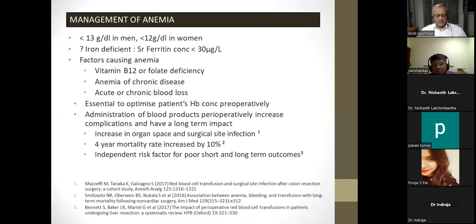This iron deficiency has a serious implication, sir. If there is a blood loss, it helps to see the potential to restore the hemoglobin through hemopoiesis when there is an ongoing blood loss. So iron deficiency is an important component to measure. The most specific and sensitive test here is serum ferritin concentration, and less than 30 microgram per liter is deemed as iron deficiency. So what are the factors causing anemia?